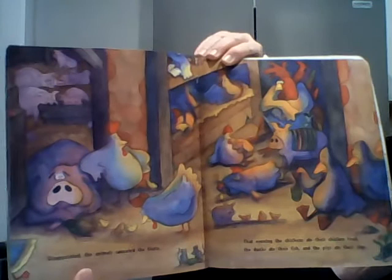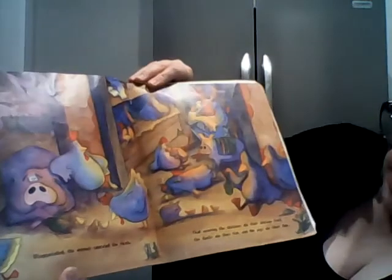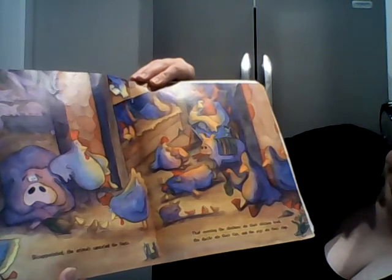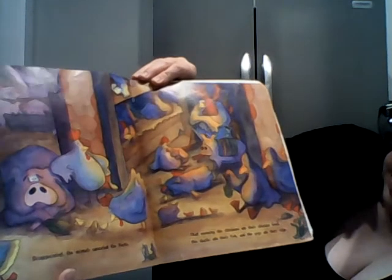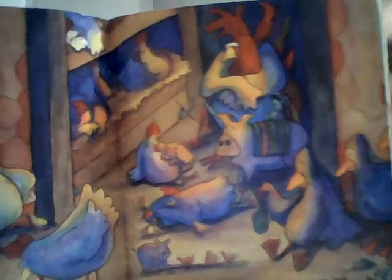Disappointed, the animals canceled the fiesta. Oh, look at them. They all look so sad and disappointed. That evening, the chickens ate their chicken feed, the ducks ate their fish, and the pigs ate their slop. They're all having to eat their regular food. Can you see that? They look disappointed.